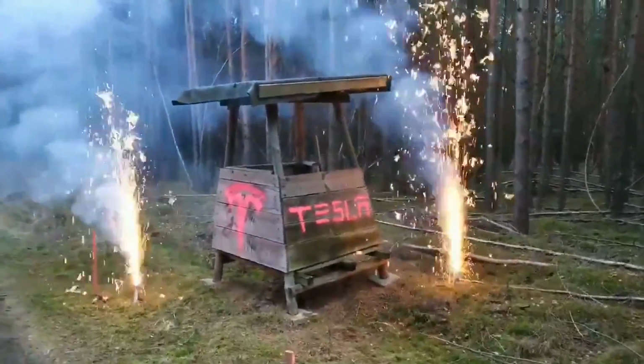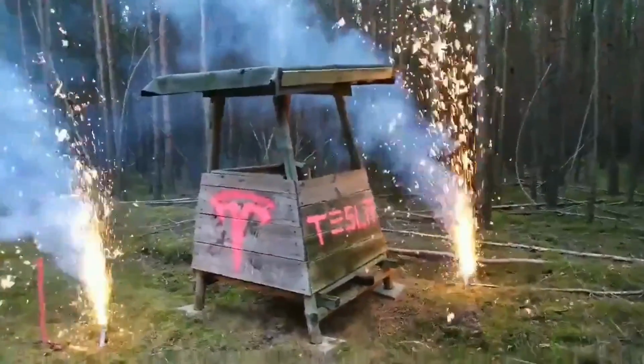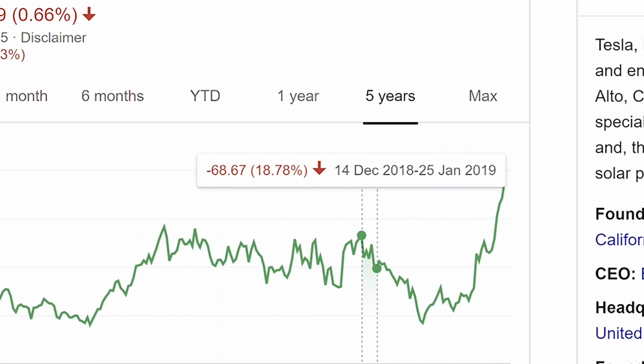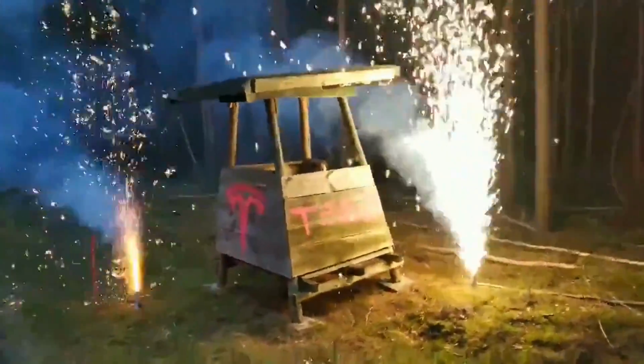In December 2018, Tesla stock began to decline from a recent peak. I kept an eye on things and by late January, with the stock down almost 20% in just a few weeks, I decided it was time to begin selling some other stocks to take advantage of the discount on Tesla.